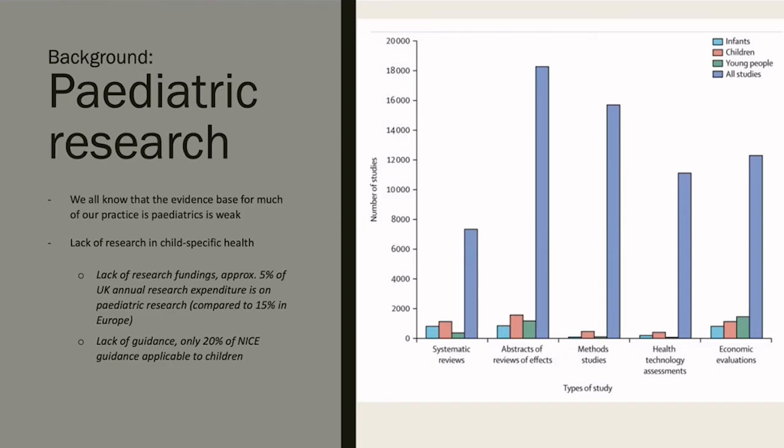So this statistic might be a little bit out of date, but going back about 10 years, only approximately 5% of the UK annual research expenditure was on paediatric research, which is a really big problem. And there's also a lack of guidance. So only 20% of NICE guidance is actually applicable to children.